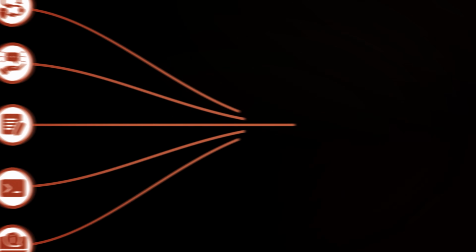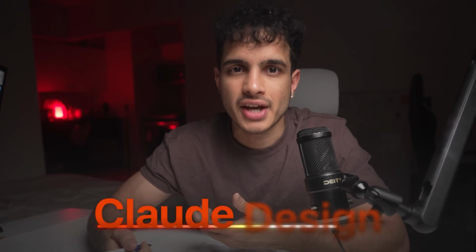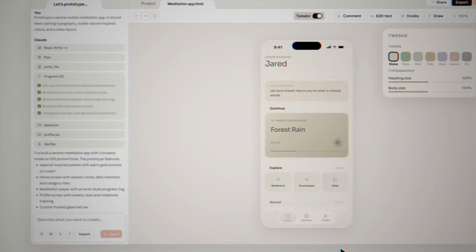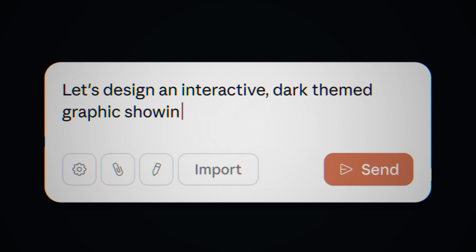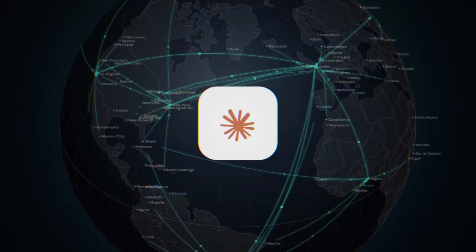Claude Code is still the backbone. You give it a goal and it plans, reasons, writes files, runs commands, reads your entire codebase, and iterates like an AI Superman. But now you also have Claude Design, which lets you go from idea to polished visuals, from pitch decks, landing pages, UI prototypes, all through just a conversation. This kind of makes things like Figma and Canva no longer needed, so you're saving yourself like $50 per month on subscriptions. And the best part about Claude Design is that you can hand off your design directly to Claude Code, which can make it into production.